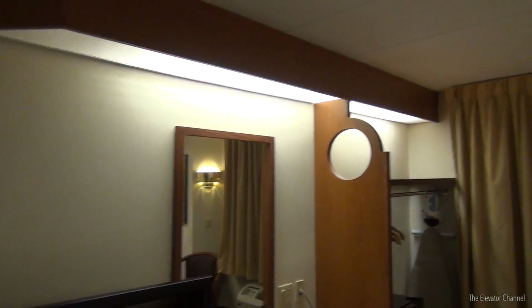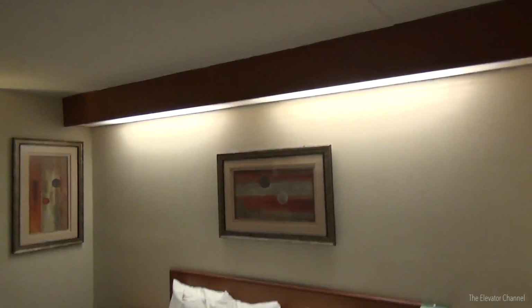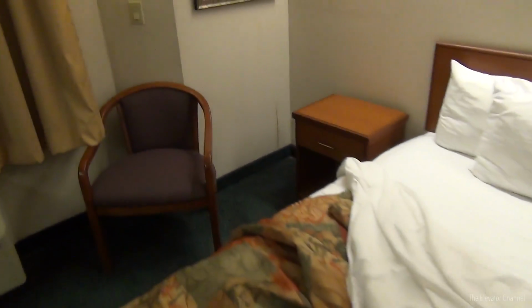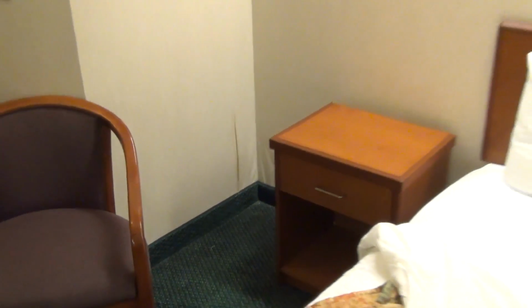Just a very late 80s, early 90s looking hotel room that's been kept up reasonably well. Carpet leaves a little bit to be desired. There's a couple little maintenance issues like the wallpaper peeling over there. But for a budget hotel, this can all be lived with.